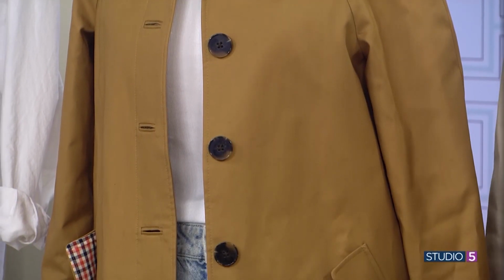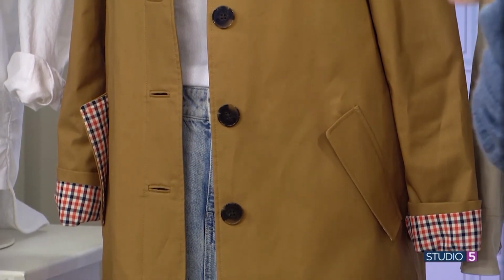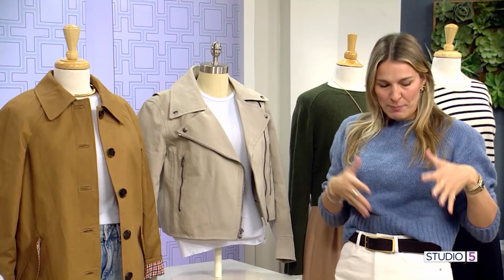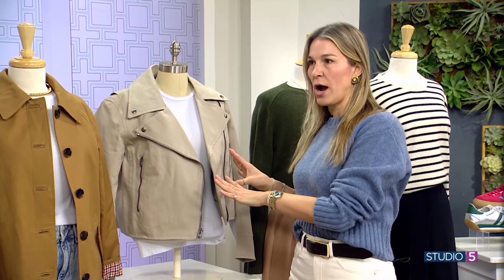Within the trench category, there are different ways. So we've got the crop, and this one is just off of Amazon. Did not spend a lot on this, love it. And it's nice when I'm wearing something more flared or voluminous at the bottom, and I just wanna feel more put together and not so baggy. Then you're gonna go for a crop.